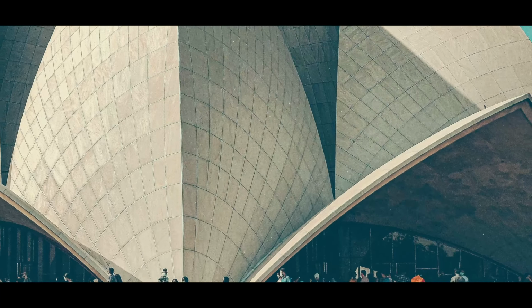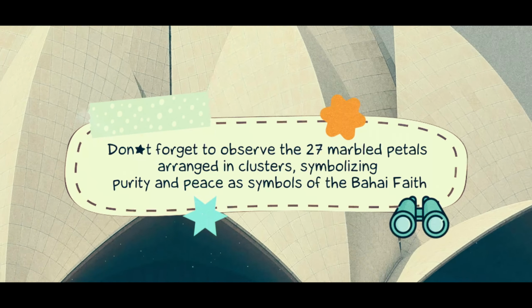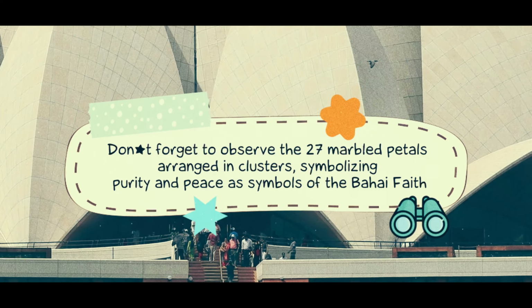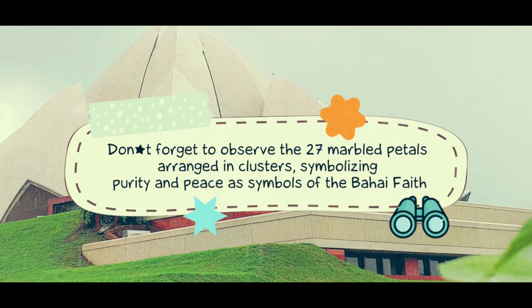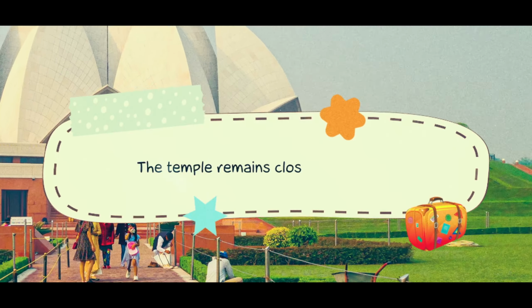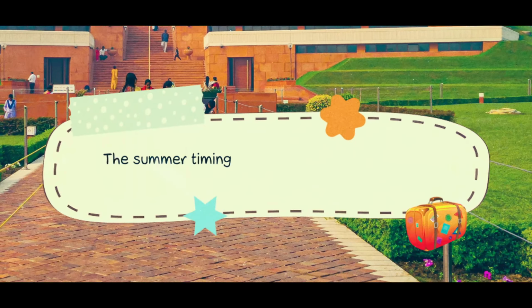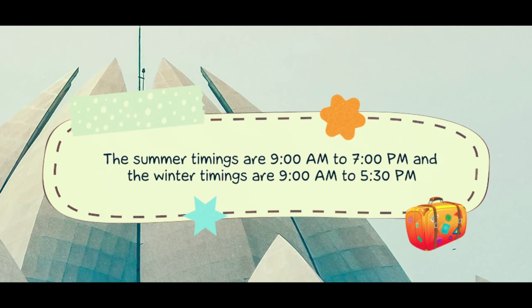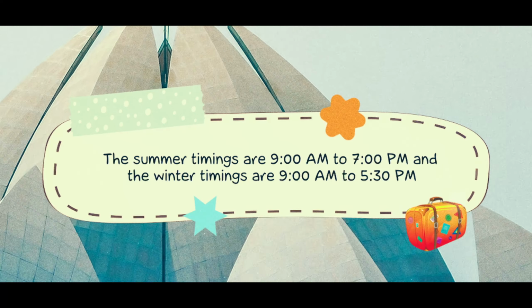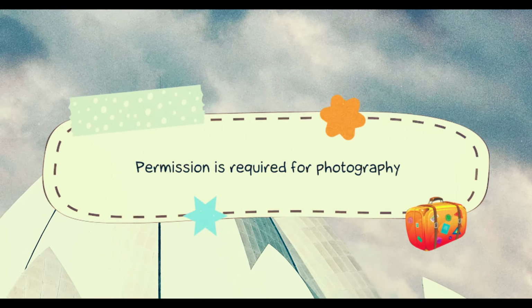Not to miss: don't forget to observe the 27 marbled petals arranged in clusters, symbolizing purity and peace as symbols of the Baha'i faith. Travel tips: the temple remains closed on Mondays. The summer timings are 9 am to 7 pm and the winter timings are 9 am to 5:30 pm. Permission is required for photography.